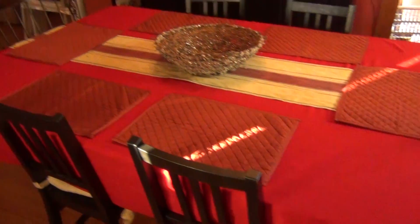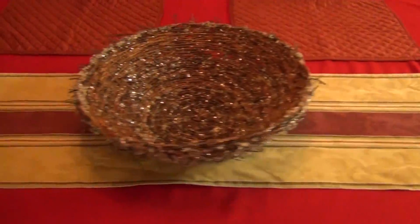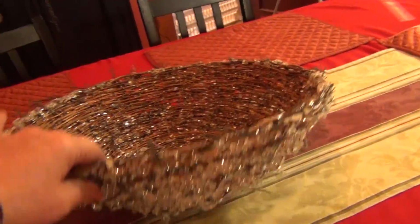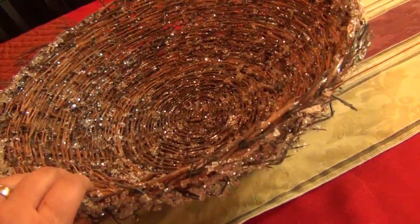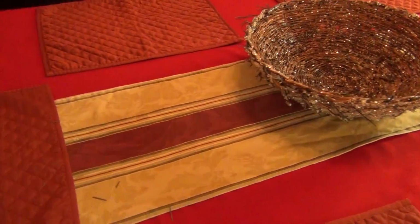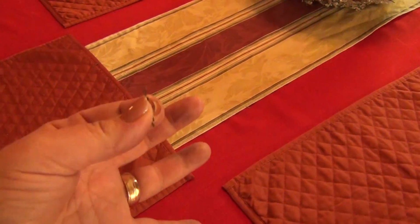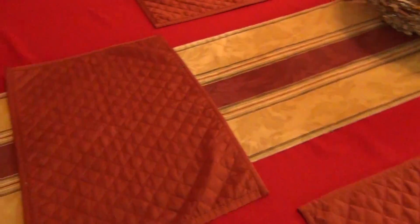So the dining room is clean. I did vacuum everywhere. I got this basket here for now. Obviously it's gotta have something in it. You've seen it before, it's my basket that has the frost on it. And I already got pine needles. Ugh. It's going to be pine needles until Easter for sure.